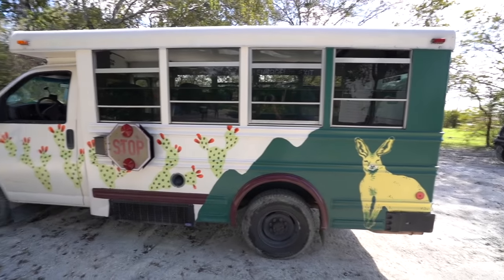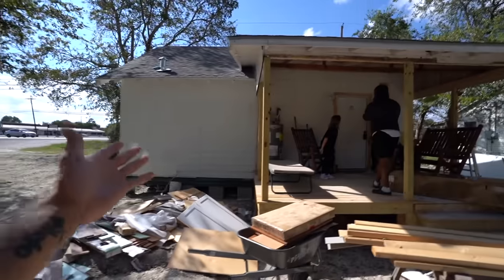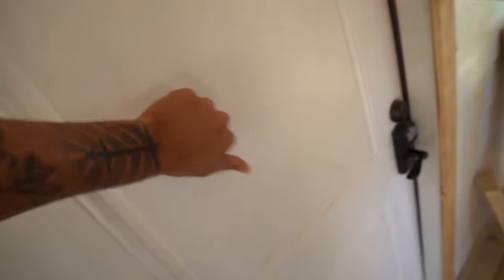This is the daily driver to whose house we're at right now. If you watch this channel, you probably know exactly who this is. This is really cool. He's literally got a big old open property, nice little campsite. This is called the crack house. It's literally what he calls it.